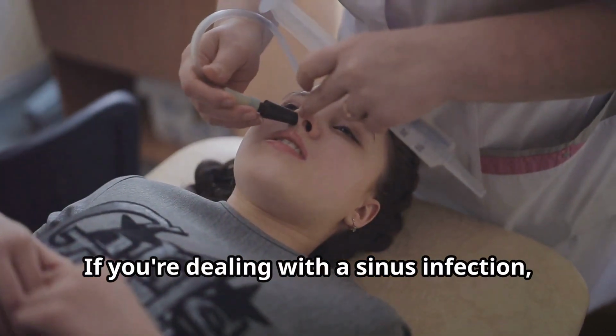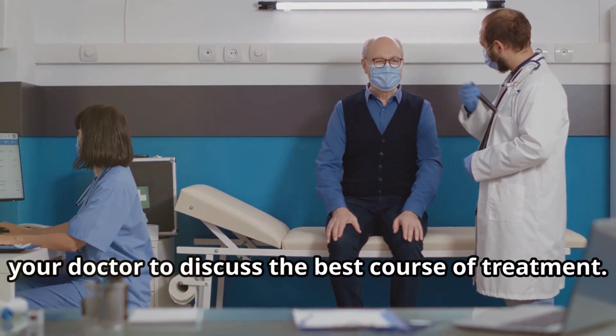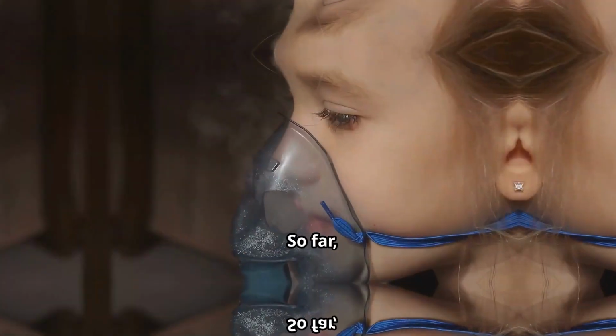If you're dealing with a sinus infection, it's always a good idea to consult with your doctor to discuss the best course of treatment. But in the meantime, adding steam inhalation to your routine can make a world of difference in how you feel.